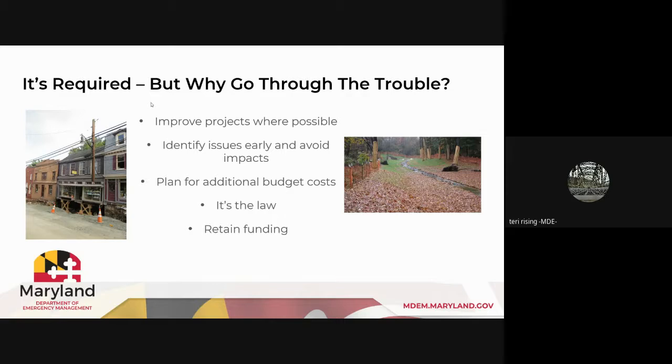Fundamentally, it's the law. It's not an option. You just have to do it. And you also need to make sure you complete the process to retain the funding. And that's really important.